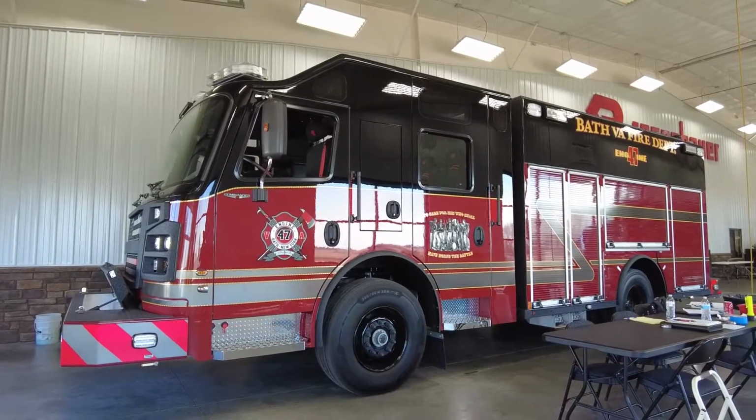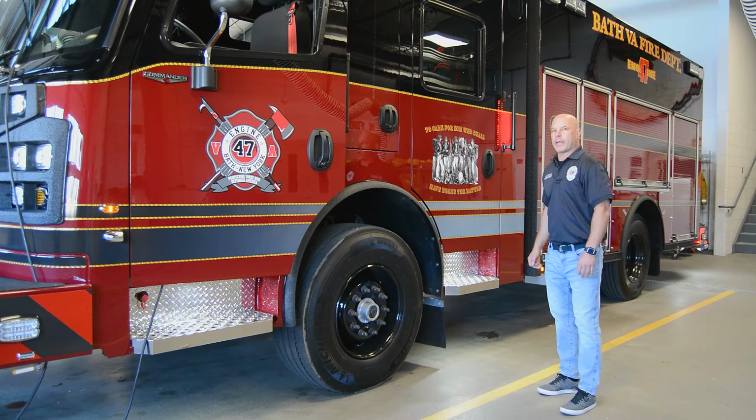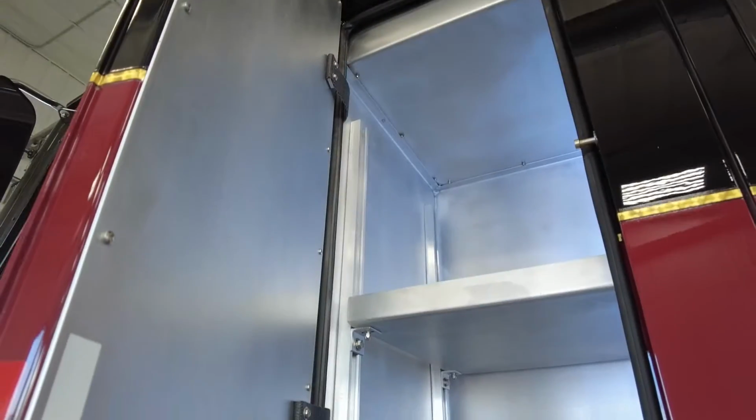This is Rosenbauer's Commander chassis. We went with a 70-inch cab, 18-inch raised roof. It's powered by a 450 horsepower, 9-liter Cummins. This compartment here on the cab will be for our driver's gear.